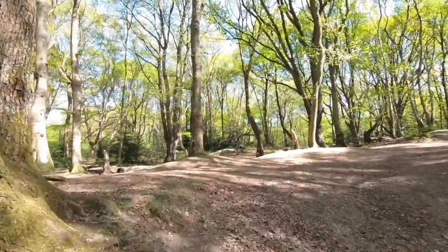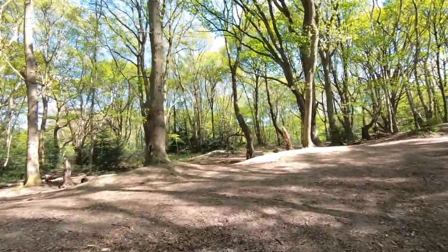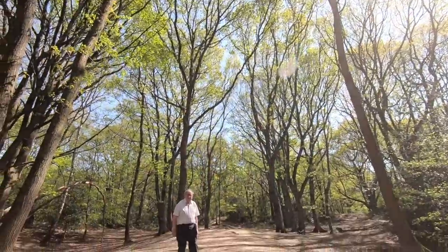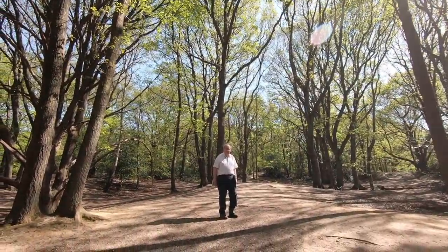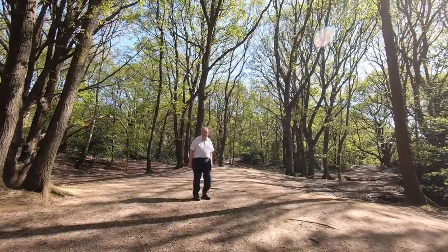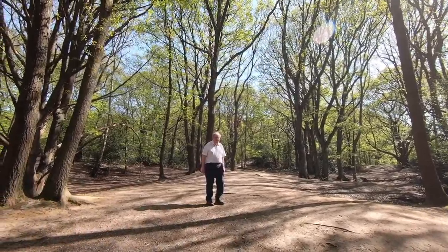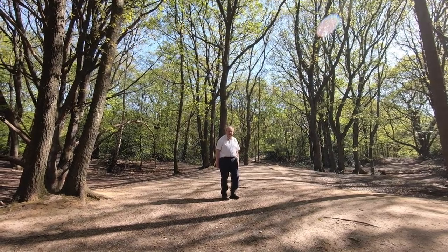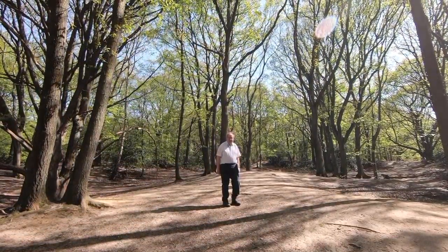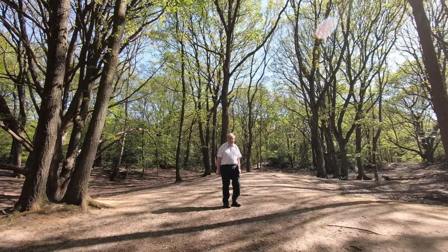We are now entering into an area called Sandy Heath. We've now nearly reached the top of the hill, but when we get there, you'll see that the top of the hill was virtually dug away to collect sand. And I will tell you more about that when we get to the top.